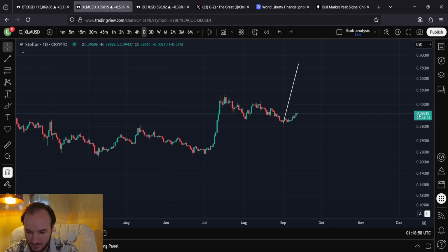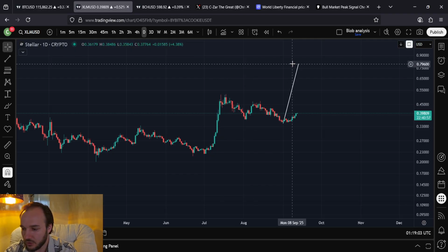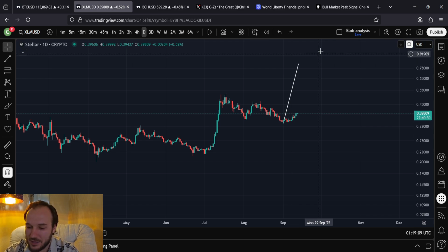Looking at this here, the way that you would measure this is you take the flagpole, you put it at the base of the flag, your measured move goes all the way up to about 80 cents. You're at 39 cents now, so doubling in price from here essentially. That's your measured move. But hold up now, I don't think you're done there.